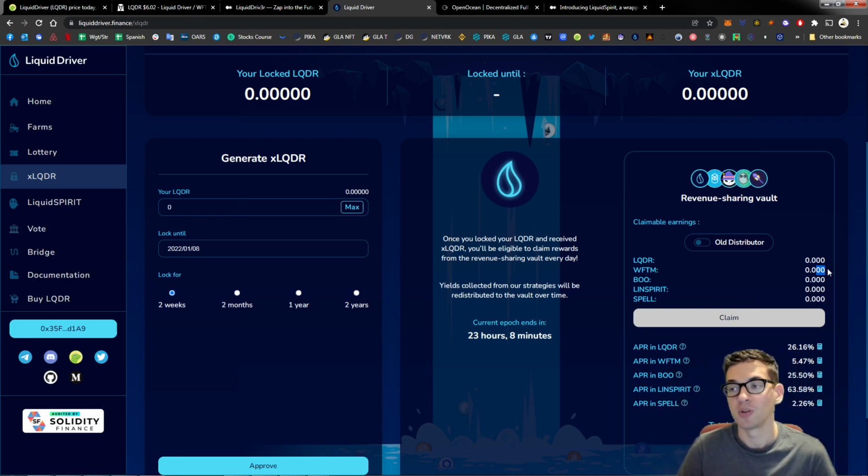So let's say if you're only doing like $100 and you're trying to lock it up for 2 years, it may not be enough in terms of gas fees to do everything that I'm suggesting. Maybe like $1,000, maybe something more. I don't know. I'll let you do the math.